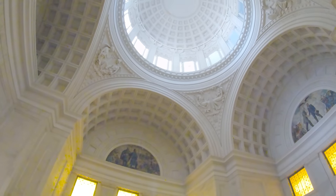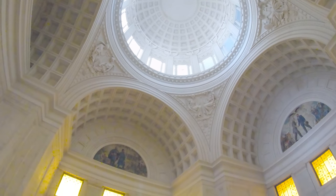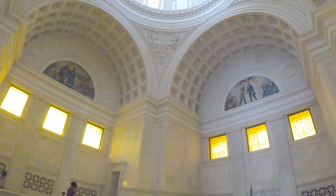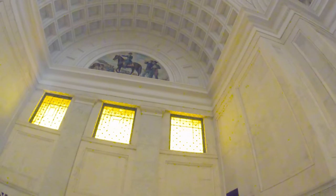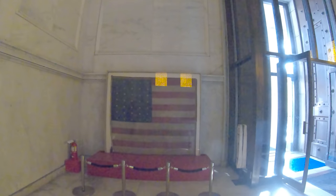Up there we see murals of different stages of Grant's public life. One, the general during the Mexican-American War, the other one being a statesman in the middle. And over here, a general during the Civil War. Oh, and this is the old American flag here. Oh, yeah. It reads 11th Regiment Individual Volunteers. I'm not sure what IND stands for.